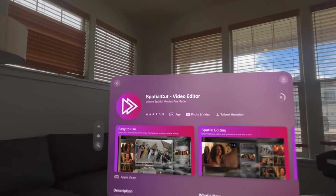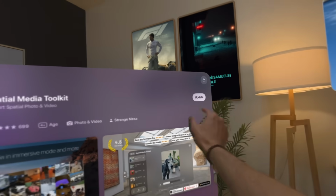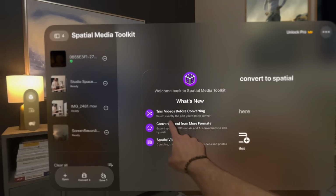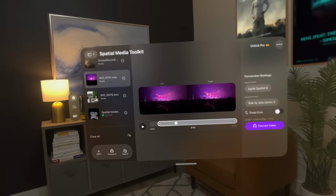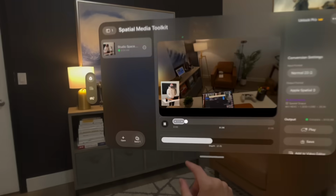Next, we have two apps that allow us to edit spatial video on our Vision Pro. The first one is called Spatial Cut Video Editor. It does exactly what it says it does. And the second one is called Spatial Media Toolkit. As you can see, Spatial Media Toolkit has over 600 reviews and a really good rating. It allows you not only to edit spatial video on your Vision Pro, but also to convert 2D video into spatial video, which is actually one of my favorite features of Spatial Media Toolkit.